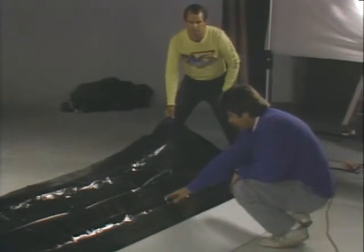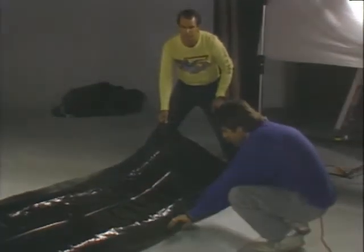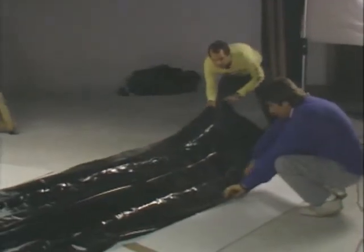You're fine, Spence, fine. Yeah, just a little bit dip on just the front end area. A 4-foot wide roll of black plastic is then brought in to create the wet street look.